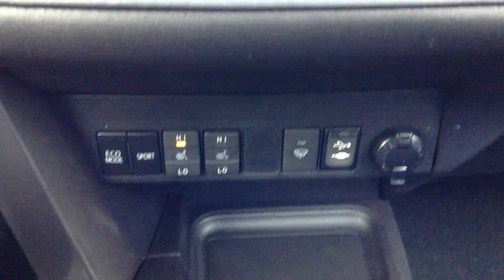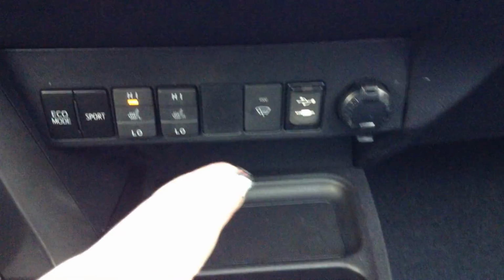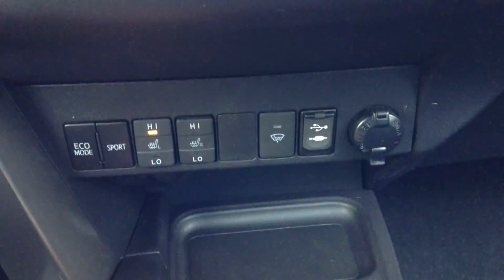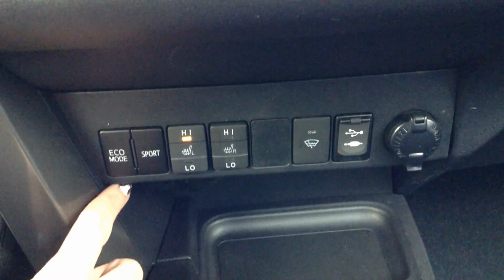And then below the dash, you have a 12-volt accessory outlet, USB and auxiliary ports, windshield wiper de-icer, helps with the clog up of ice underneath your wipers in the wintertime, high and low settings for your heated front seats.